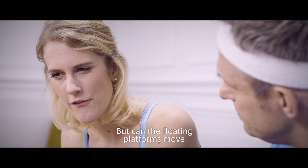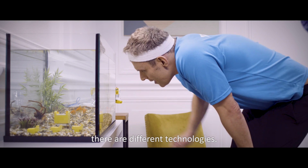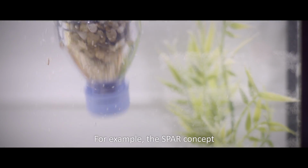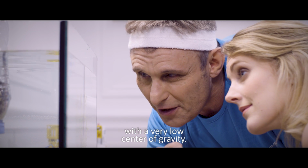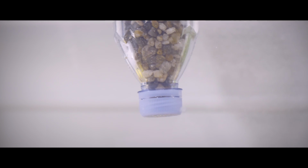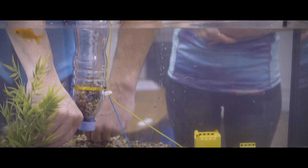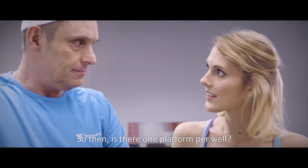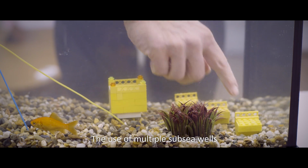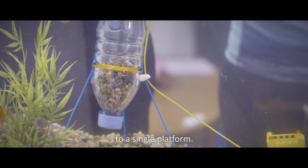Wow. But can the floating platforms move to deliver the oil and gas? For the floating platforms, there are different technologies. For example, the spar concept, which is a kind of vertical floating cylinder with a very low center of gravity. And no, the platform should not be able to move. So we hold them down using cables and chains. Well, so then is there one platform per well? No, the use of multiple subsea wells and manifolds enables the production from large reservoirs to a single platform.